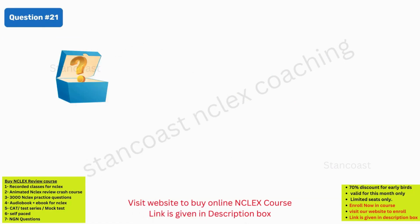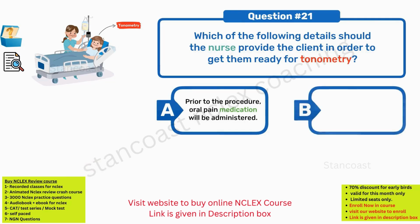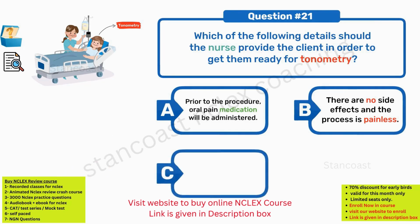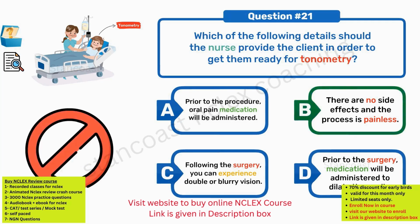Which of the following details should the nurse provide the client in order to get them ready for tonometry? A. Prior to the procedure, oral pain medication will be administered. B. There are no side effects and the process is painless. C. Following the surgery, you can experience double or blurry vision. D. Prior to the surgery, medication will be administered to dilate the pupils. Correct answer. B. There are no side effects and the process is painless.